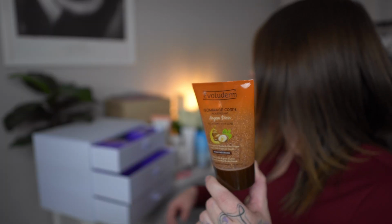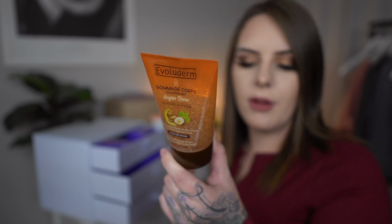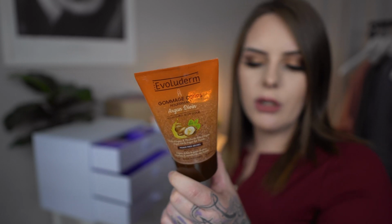14. Evoluderm Nourishing Body Scrub. 100 milliliters. You can use that with the towel we received and exfoliate the body in the shower. Always good to have in the shower.